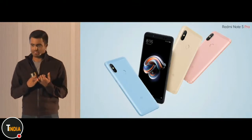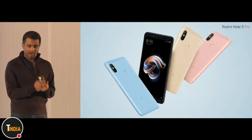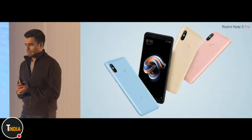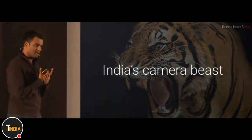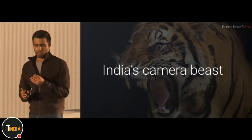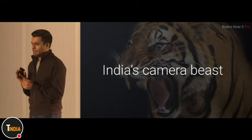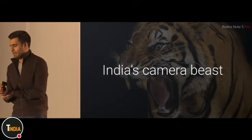So that's performance and design. But the real reason why you should buy this phone, the real true power of this phone, is the camera. Redmi Note 5 Pro is India's camera beast. It's got great performance, but the camera is awesome. And I can confidently say that this is the best camera of any smartphone that we've shipped here in India.